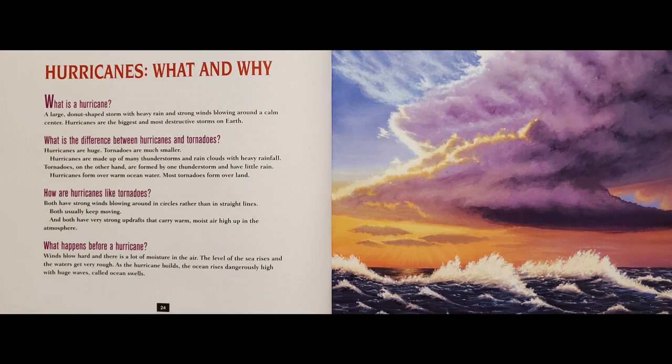What is the difference between hurricanes and tornadoes? Hurricanes are huge. Tornadoes are much smaller. Hurricanes are made up of many thunderstorms and rain clouds with heavy rainfall. Tornadoes, on the other hand, are formed by one thunderstorm and have little rain. Hurricanes form over warm ocean water. Most tornadoes form over land.